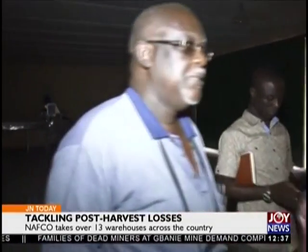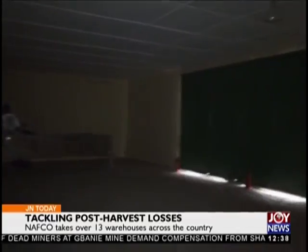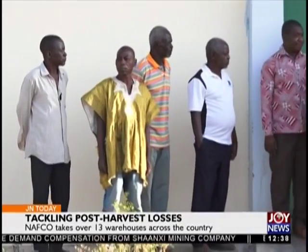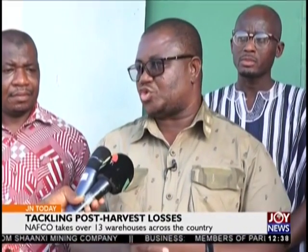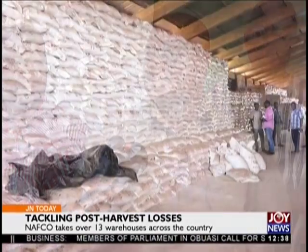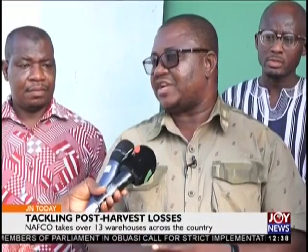In Pualungu, a 1,000 metric ton pack house was handed over to the National Food and Buffer Stock Company. In this district, there's a lot of water here and a lot of people produce a lot of fruits and vegetables. So that actually made us to site this facility here so that can motivate people to produce more and also get the private sector to come on board to buy from the farmers, store it here, pre-cool it here and export it to the south or even abroad.